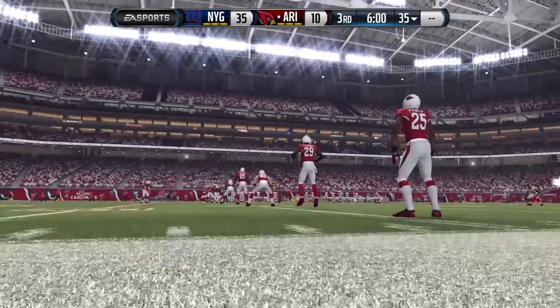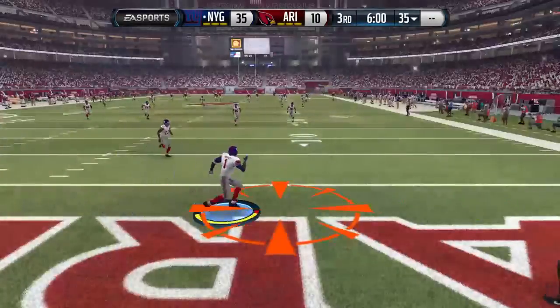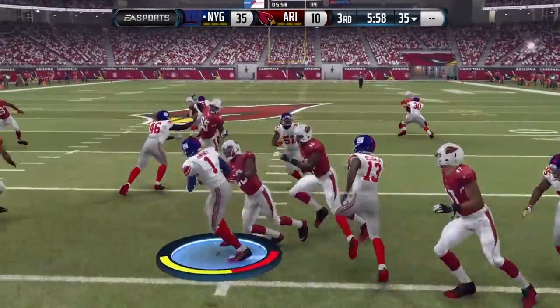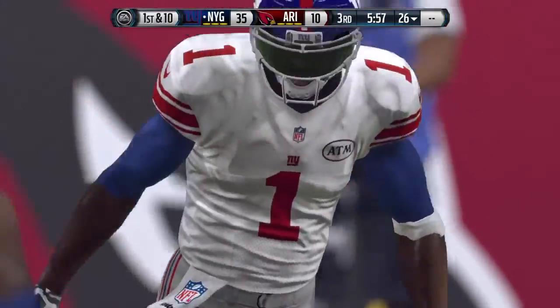The Cardinals now ready to kick the football down the field. The second half is underway, and could we see a miracle comeback with an appearance in the conference championship game on the line? And the tackle is made right around the 26-yard line.